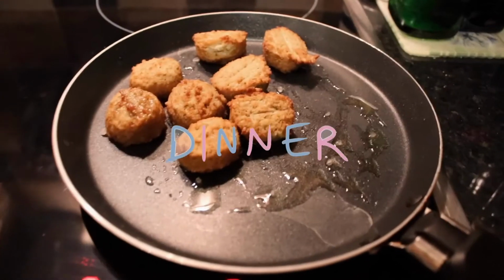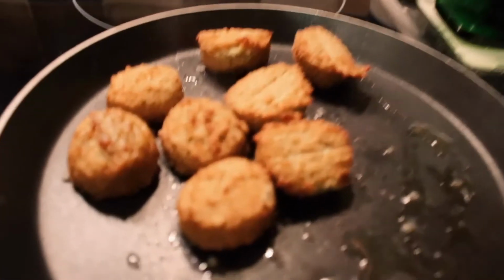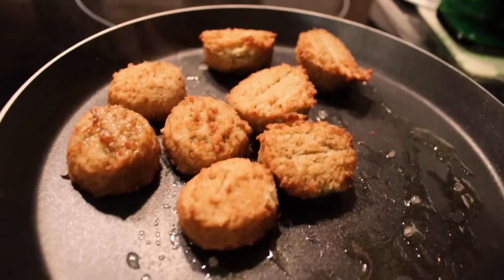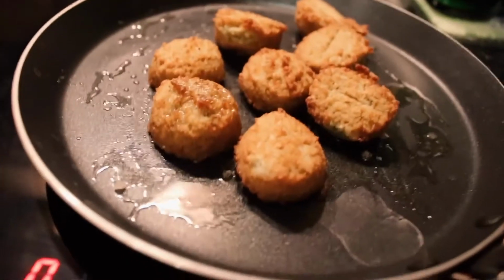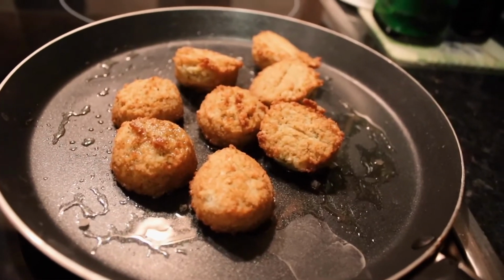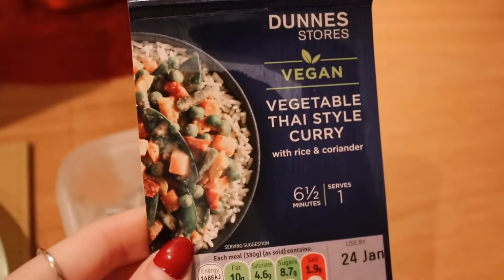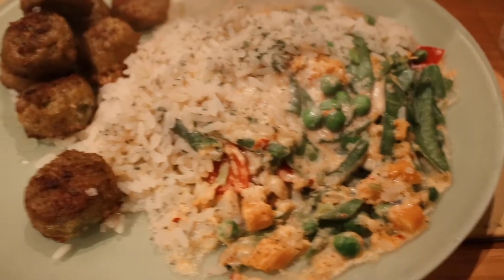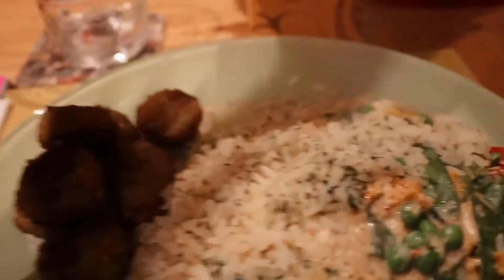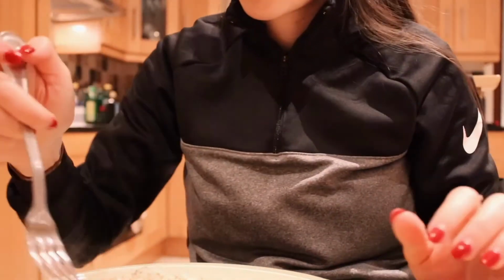Dinner time. I was actually very sick that day, so I just made something very quick. Some falafel that I got in Duns, and these were delicious. Oh my god, I'm gonna get them again. And then I actually got this vegan veg curry with rice, and it was actually very nice. I just heated that in a saucepan, and then I mixed that with my falafels, and it was actually delicious for something very quick when you're in a rush, like you have no time. It was so nice. And then obviously my favorite smoothie and some bread on the side.